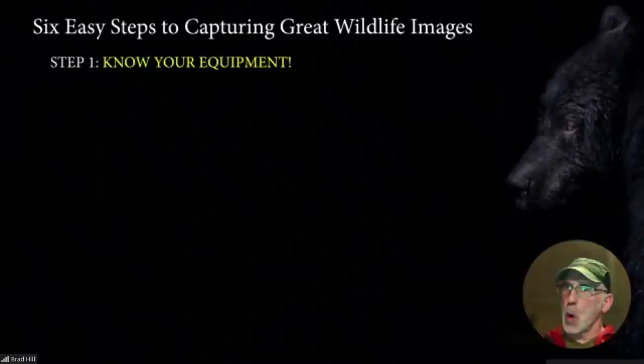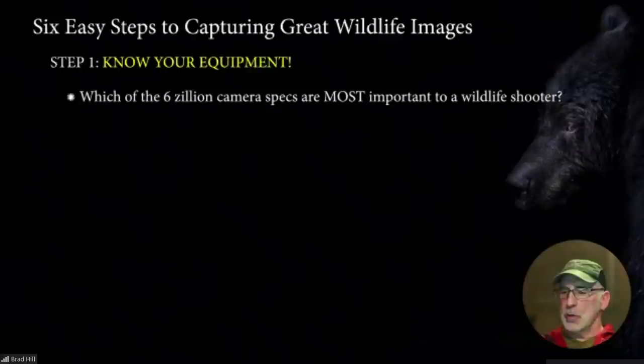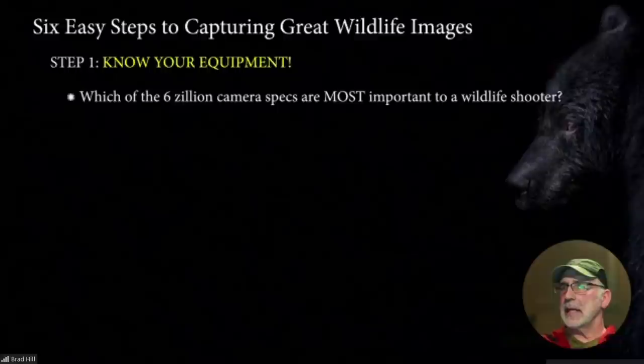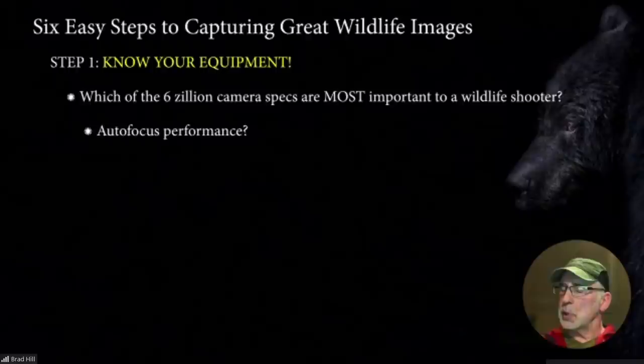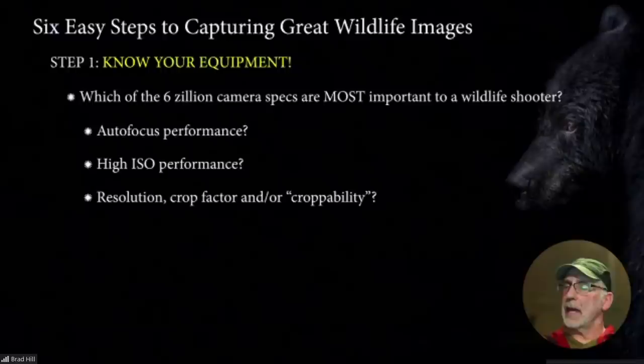And on that note, something that I think confuses a lot of people is whenever we see a new camera release, such as the Z9 last Thursday, you have to wonder which of the 6 zillion different camera specs are going to be the most important to any wildlife shooter. If we wanted to pull up a quick list, I think most would agree that autofocus performance plays a role, some role anyways. And some might argue high ISO performance is important. Others may say the camera's resolution, whether or not it has a crop factor, and if it has enough resolution so that you can crop your images, might be something else some people are looking for.